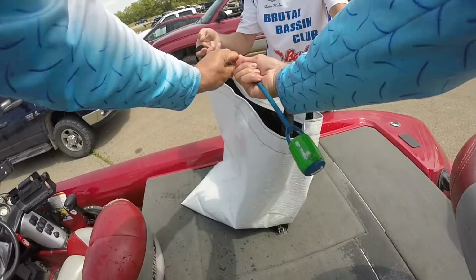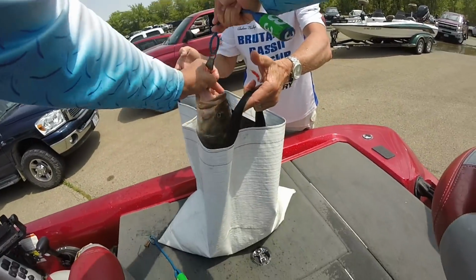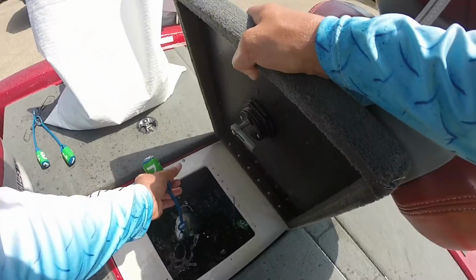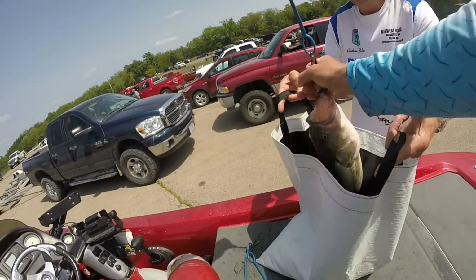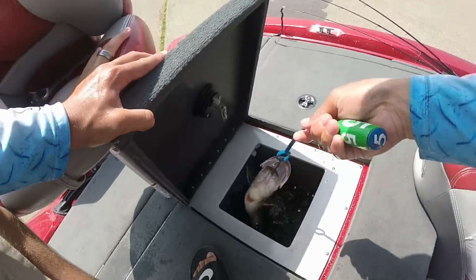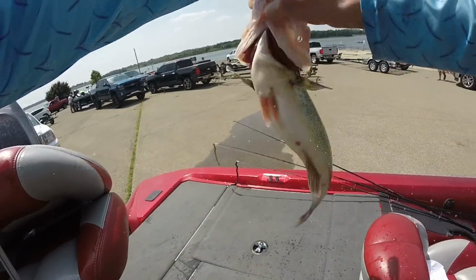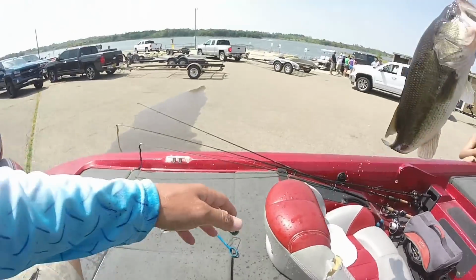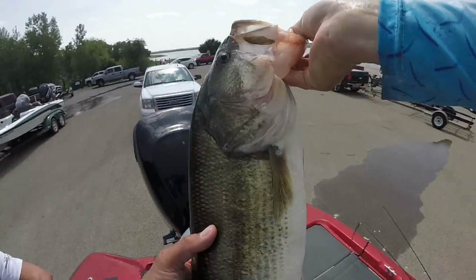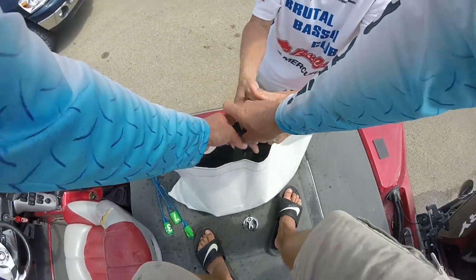That's the small one. No, the three. That was your 3-pounder, Dad. Man, feisty. Small pounder. All right, there we go. Number five, probably about 5 pounds. But we got a good bag, Dad.